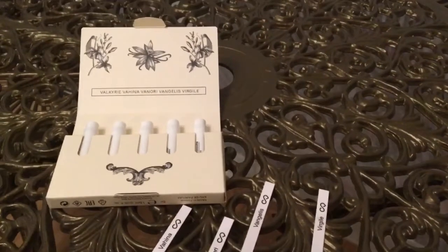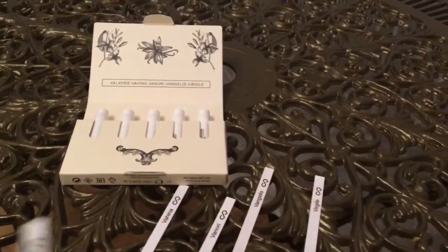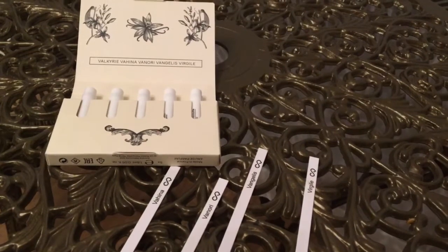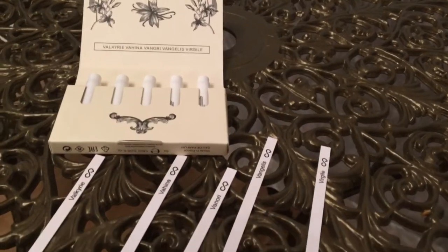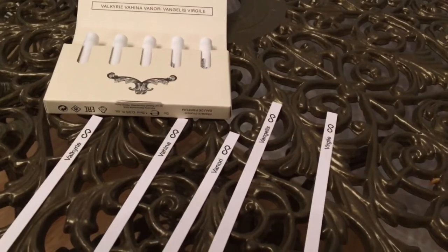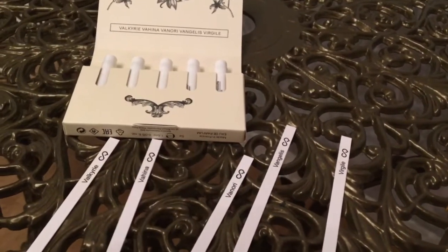soft musky vanilla base, and just a hint of some citruses to lighten it up. It's really, really beautiful. Probably the more masculine of the group here, I think. So next along you have Vahina.